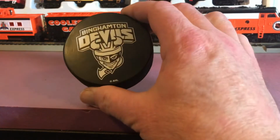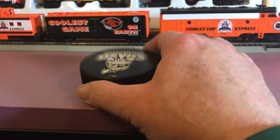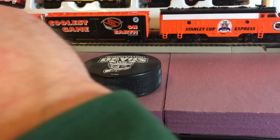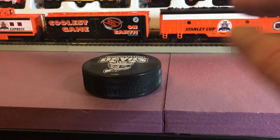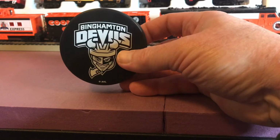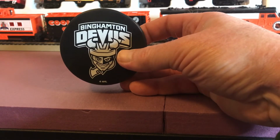But I think I'll put this on a low boy. I think that's what I call it. Or no, depressed flat car. It goes across and dips down and comes back up. Because this is kind of tall, but make it like a load. But I don't know if I'll do that or not.